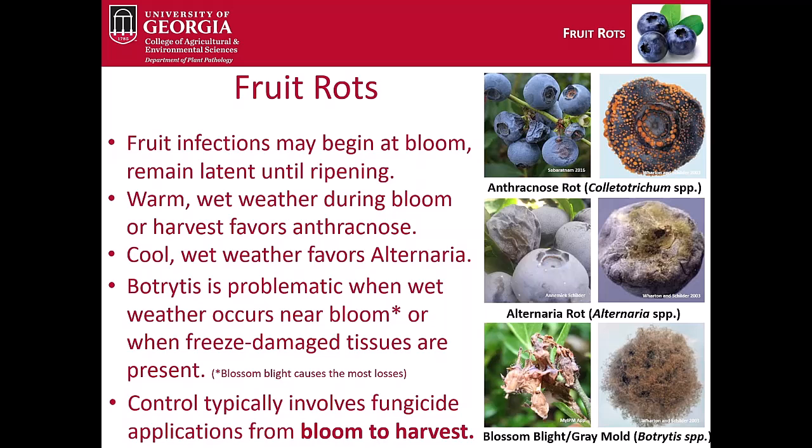So the fruit can get infected from its very earliest stages back at bloom, and then the fungal organisms that cause these rots will just hang out there until the sugar levels begin to rise, and then the organism will kind of wake up and begin to shrivel these fruit and form spores, that you can see on the right. Warm weather during bloom or harvest favors anthracnose. Cool weather favors alternaria. Botrytis is particularly problematic when we have wet weather near bloom or if we have freeze-damaged tissues present, and then it can cause a blossom blight as well.